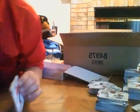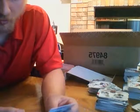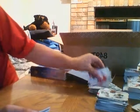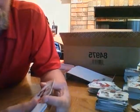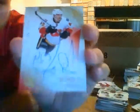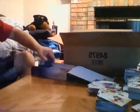My couch keeps moving on me, ladies and gentlemen. Oh, here we got a good one. Very nice. Even though I don't like this team that much, they're in my conference. A limited auto out of 99, Jiri Hudler for the Calgary Flames. Let's get that. 99, very nice. Not a bad box here. That was pretty good. Alrighty.